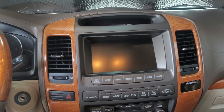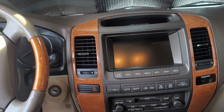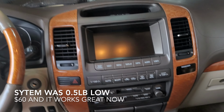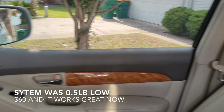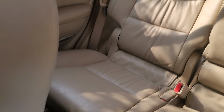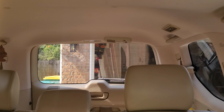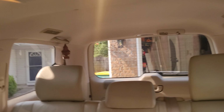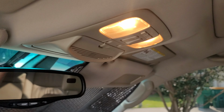I've got a buddy with a shop, will put it on the machine, and it'll cost like $100 just to get the system vacuumed and recharged at the exact correct level, because some of these systems are very finicky about what level they're at. If you pop one of those cans on there, you might fix it, or you might overcharge it and make it worse. But yeah, this thing is definitely clean.